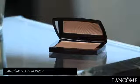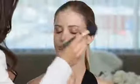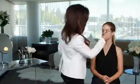Today I'm going to begin by using Star Bronzer in Sun-Kissed by Lancome. I'm going to start the bronzer this time at her forehead and work my way down. Just a couple of sweeps right across the top. This you can build as you like. I'm going to begin with a little bit of bronzer and then I'll come in later with a little cheek color and then see if I need to add more.